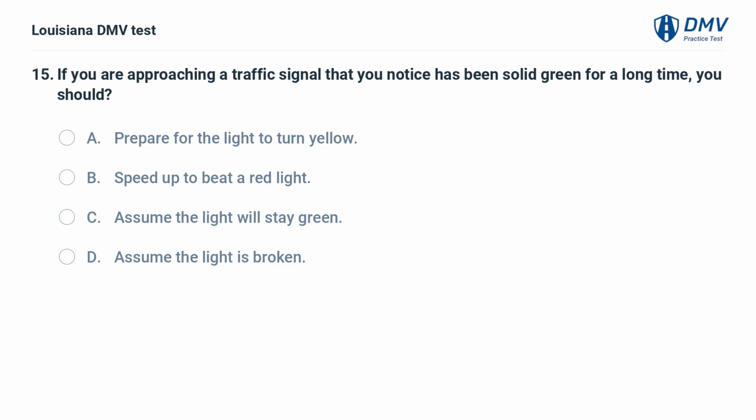If you are approaching a traffic signal that you notice has been solid green for a long time, you should A. Prepare for the light to turn yellow. B. Speed up to beat a red light. C. Assume the light will stay green. D. Assume the light is broken.